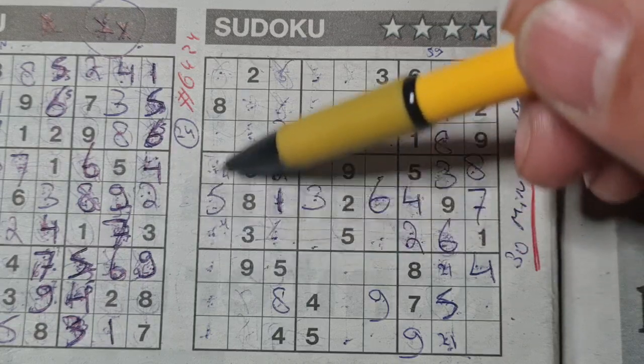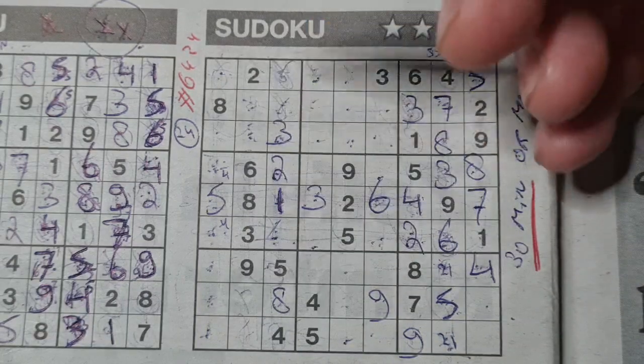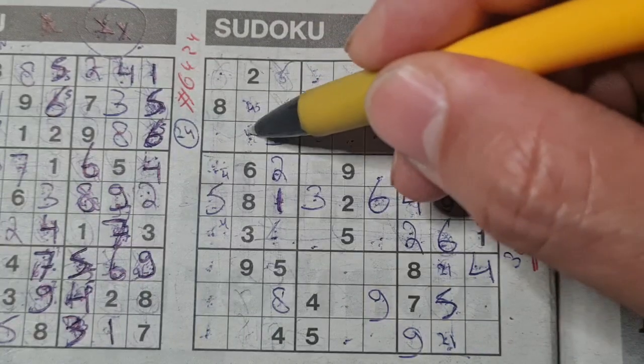And the 5 in this column, first column. We have a 4 and a 5 in the third column. So the column between, the only 2 places left for the 4 and 5 go in those 2 boxes as a pair. 4 and 5, 4 and 5.